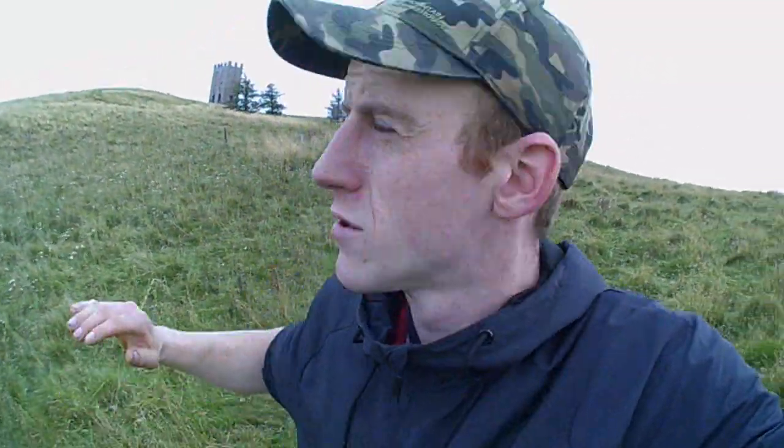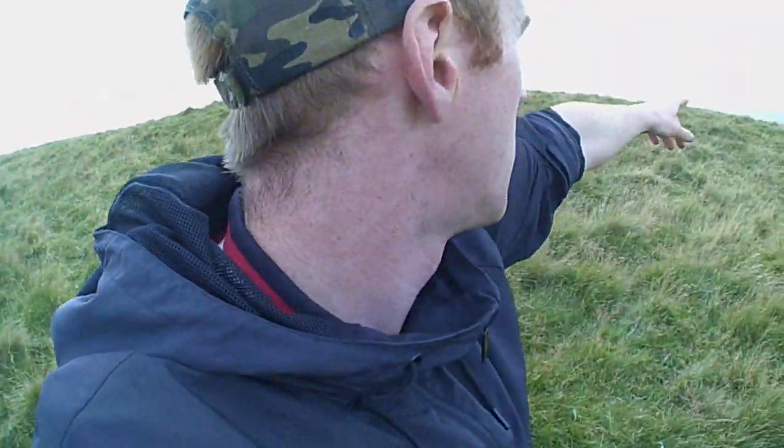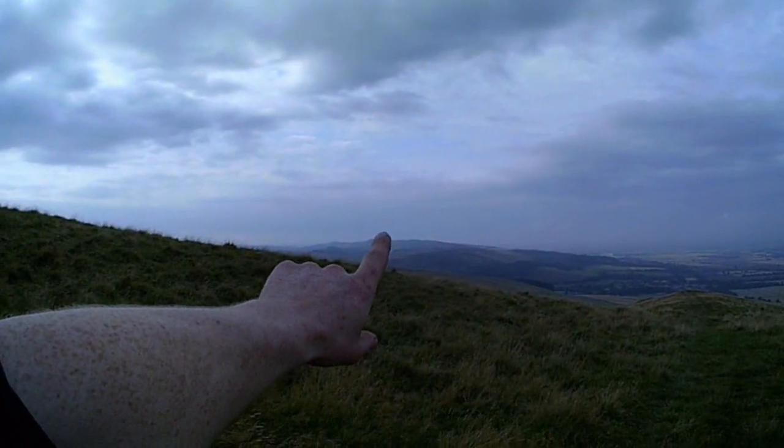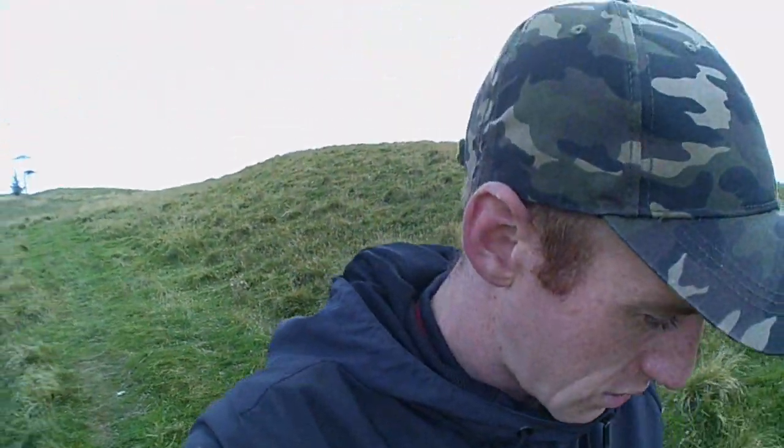These are the Sidlaw Hills. We'll walk over there, I think. The Sidlaw Hills run right along over there. You won't even be able to see the phone mast, but the top of that hill's over there, right the way down, the opposite way that we were looking. On a clear day, I'm pretty sure you can see Dundee off that direction as well.